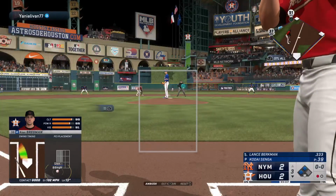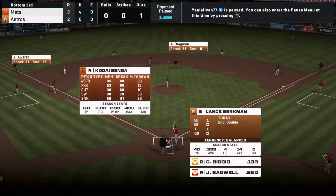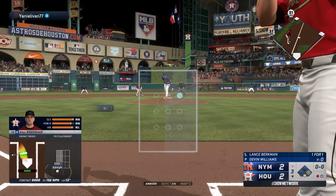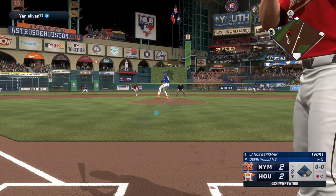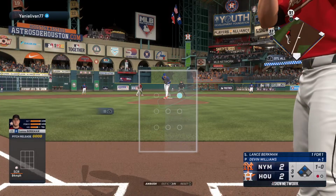Well, that started and ended pretty quickly. No messing around right there. When you connect and it jumps off your bat like that, you're thinking double at the very least. Devin Williams into the game. And never an easy situation coming in with runners at second and third. He's got a base to work with, so he doesn't have to be perfect, but he does have to make some quality pitches.